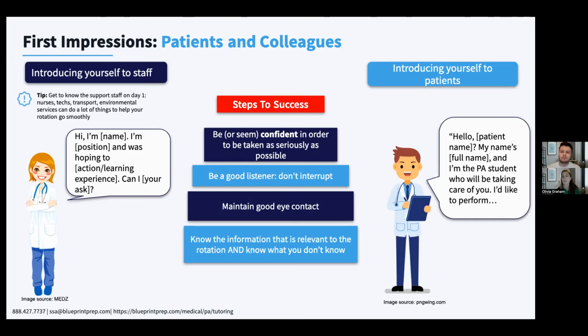When I was a student, I would say, thank you so much, I'm just going to do a quick exam. My preceptor is going to come in here after me, depending on what the situation is. Yeah, and present yourself, they'll be happy to help you if you come off in a way that is very appreciative and confident. Yeah, absolutely. And just make sure that you answer their questions if they have them.